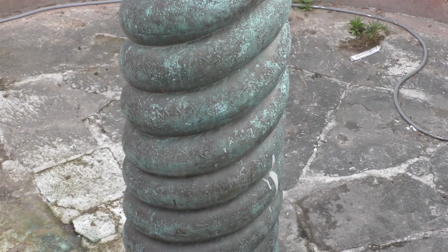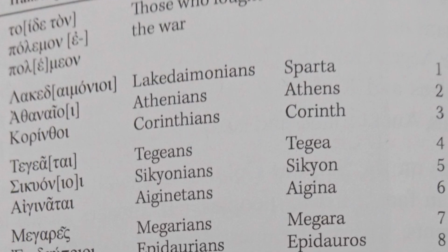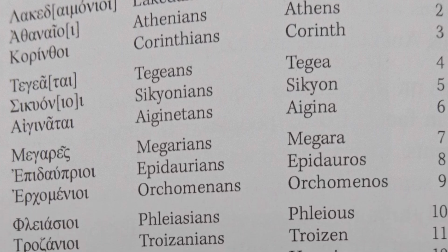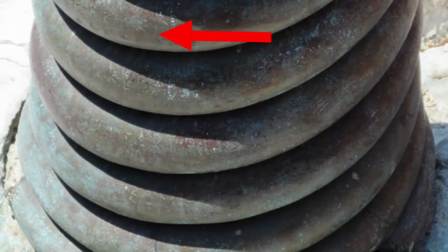The most important evidence for this connection are the inscriptions which line the lower spirals of the column. The names of the 31 Greek city-states who defeated the Persians have been carved onto 11 of the spirals. Above them is the phrase, "those who fought the war." At the top are the Spartans, Athenians, and Corinthians, and then it descends in importance from there. The ravages of time mean it's quite hard today to make out these words, but if you look carefully on the 6th coil up, you can see the first few letters of Eretria.